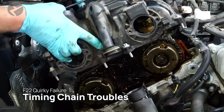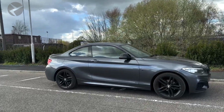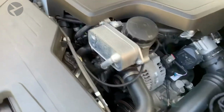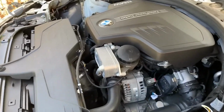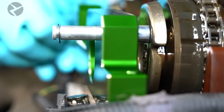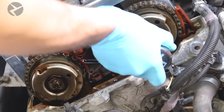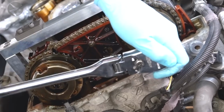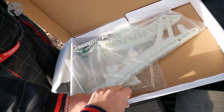Timing chain troubles. The N20 engine, especially the early F22 models like the 228i, has been notorious for timing chain guide tensioner issues. Owners have reported a distinctive rattling noise during cold starts, hinting at a potential guide failure. If unaddressed, this can lead to severe engine damage. BMW acknowledged this issue and extended the warranty for timing chains on affected models. A failing timing chain guide can lead to catastrophic engine failure, an engine swap nobody wants. Drivers may experience unusual engine noises and in worst-case scenarios, complete engine shutdown.